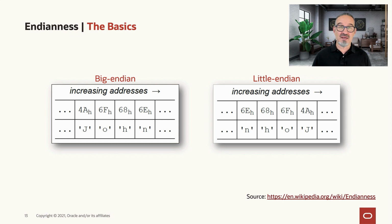So what means big Endian and little Endian? It's basically a very old story about how the bytes are ordered, either increasing or decreasing addresses. And like you see here in the example, John on a big Endian platform is in the right order from the reading perspective, while the little Endian platforms have it in the reverse order.